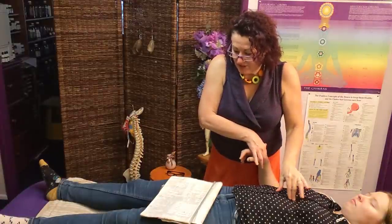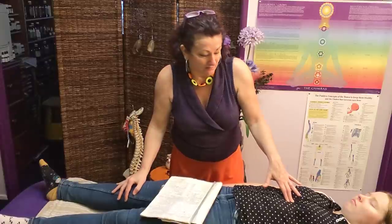Orbitofrontal cortex is to do with calm and restlessness. So it's when we've just got that frenetic nervous energy. Once again, that depletes your body of B vitamins, that depletes your body of the nutrients we need in order to help our nervous system to heal. So this will be calming it down.